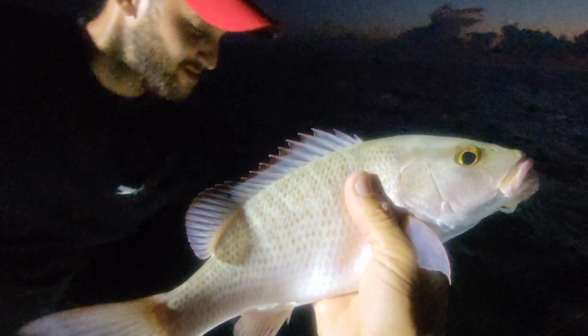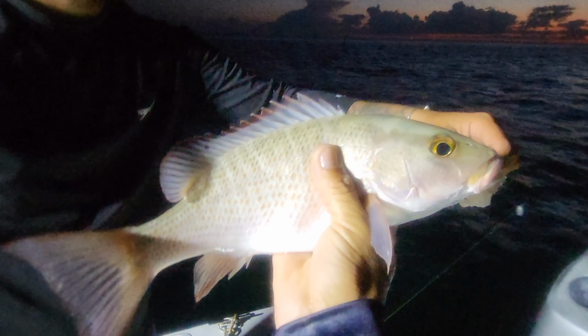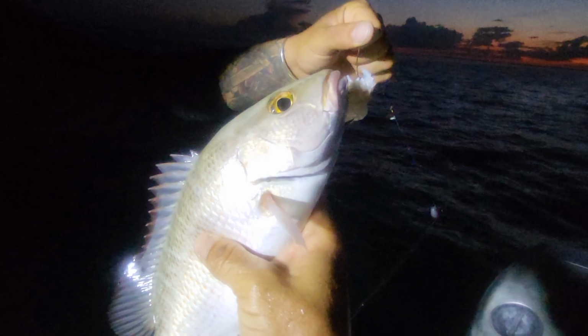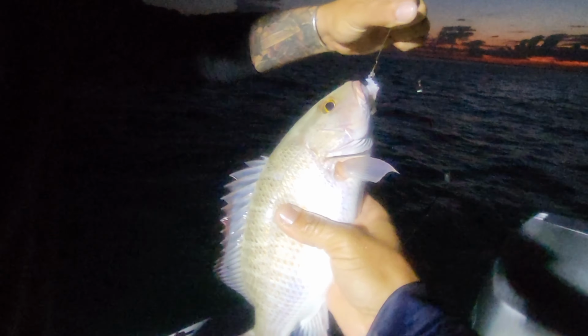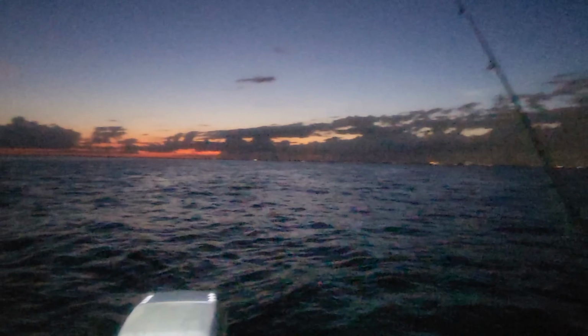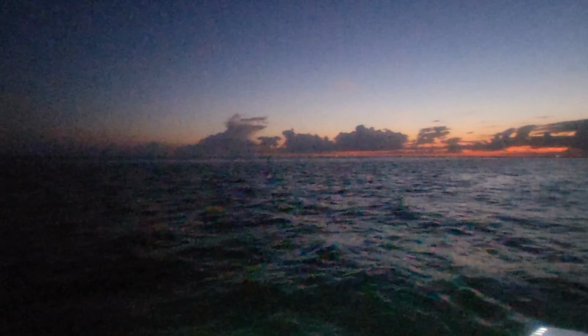My cousin right there representing the 305 on the area. We're here in Key Biscayne, and this is actually beautiful, guys. I hope you guys like it, and this is the reason that we come over here. Look at this amazing fish, and this one we are going to take home as well. So, you know, beautiful fish. And look at this, guys. Look at this. Beautiful, beautiful where we are right now.